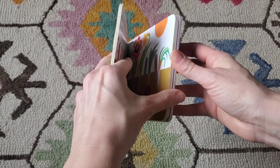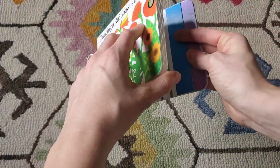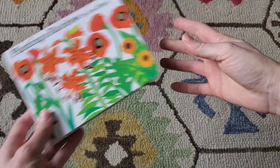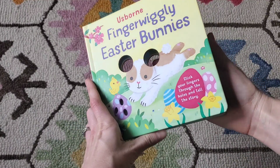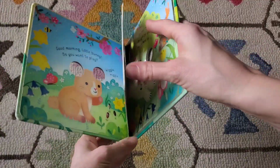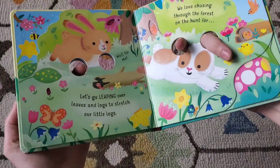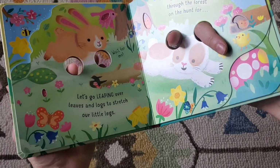This book is one of our favorites. It's great for kids ages 1 through 3, has all the different colors and the flowers that make a rainbow. This is actually a new book for us. This will be in my 2-year-old's Easter basket this year, and I know he's gonna love it with the interactive little fingers for feet and ears that you can do. It's just adorable.